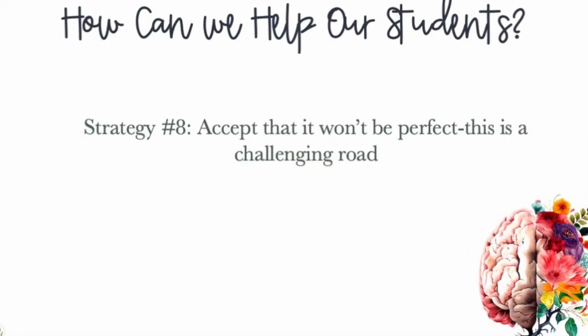Okay, strategy number 8. And this one is difficult, except that it won't be perfect, because this is a challenging road. Even if you implement all of my other strategies, you're still going to have bumps in your road. And some bumps may be really big, and there may be some challenges, because there is no perfection. It is a day-to-day learning, processing, and then pivoting again. And then, okay, that didn't work. How can I do it different this time? What can I do better? What can I learn? What questions can I ask?